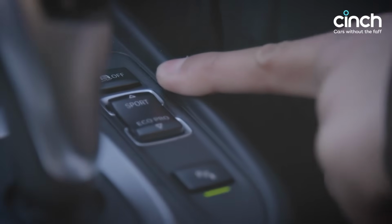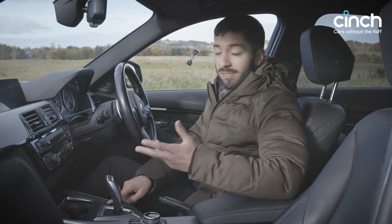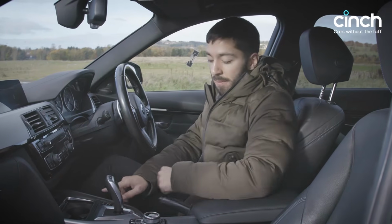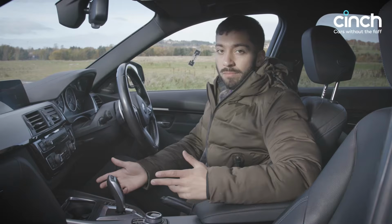Beside that, we have more buttons. We have a Sport and Eco Pro button. They actually cycle through a menu with more modes in between them and ahead of them. So you've got Sport, but then you also have a Sport Plus, where it really sharpens up the performance. And then you can cycle back down to normal or Eco Pro, where the car is then put into its most efficient mode.